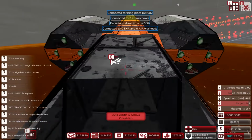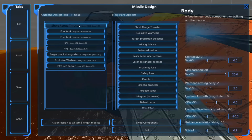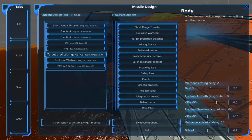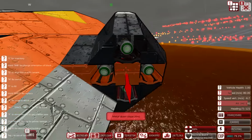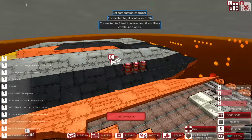And otherwise, all this ship features is missiles on top of the cannon. And the missile makeup, we've got just short-range thrusters, couple fuel tanks, couple fins. We're running some TPG for the guidance systems and an explosive warhead. Let's make sure that's the same on both sides. It is. And I really, really dig this design.